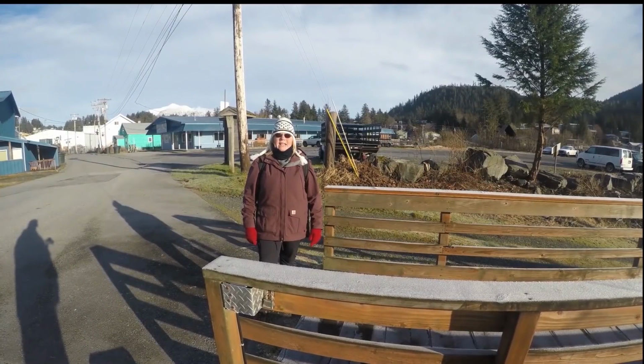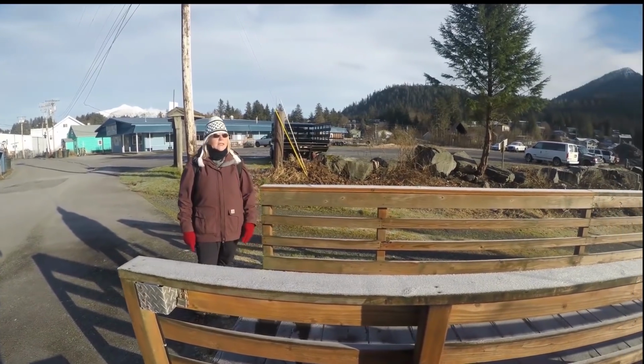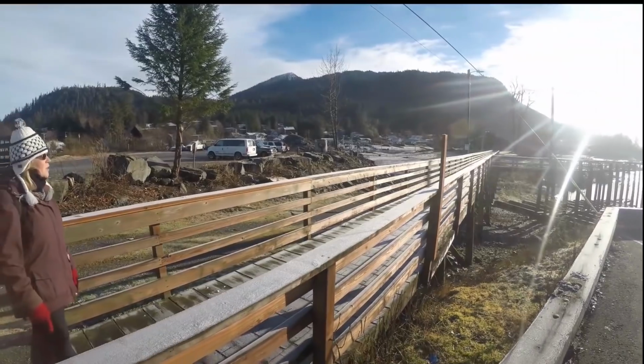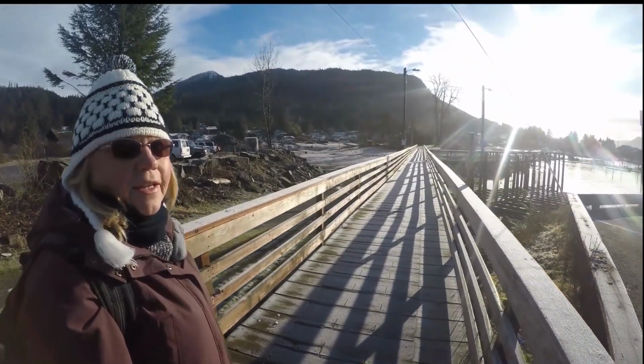We're at Shakes Island, except at low tide, it's not quite an island. But there's a longhouse here, and I know there's tours here during the summer. I expect it's probably closed now, but we'll go take a look.